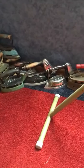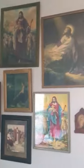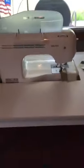Then I'll bring you over here to this corner. I have a collection of antique irons. Then I'll show you my wall paint, my pictures on the wall. I find this all very peaceful. And now here is the sewing machine that I use just faithfully whenever I'm in here.